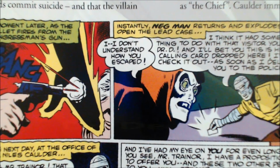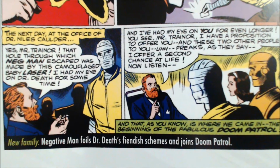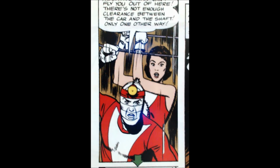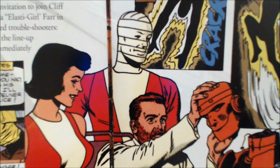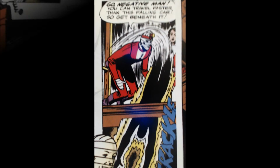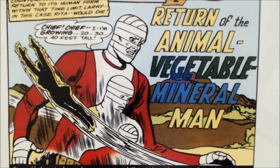It was after an encounter with a villain known as Dr. Death that Larry was approached by Niles Calder once more, who invited him to join a new group that he had founded called the Doom Patrol, made up of 2 other human beings with special gifts. The wisecracking hotshot found that he blended in very well with Rita Farr, also known as Elastigirl, and Cliff Steele, also known as Robot Man, as the trio fought against many of the most unique villains in the DC universe, including the electrified villain known as the Brain, and more over-the-top villains like Animal, Vegetable, Mineral Man.